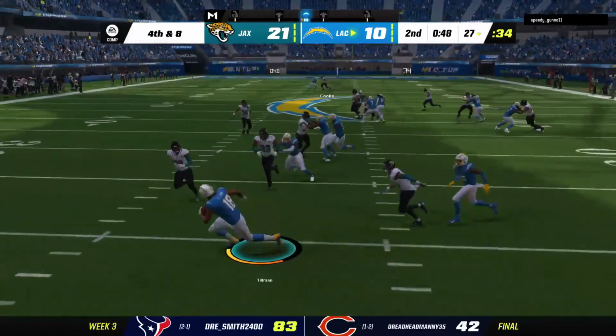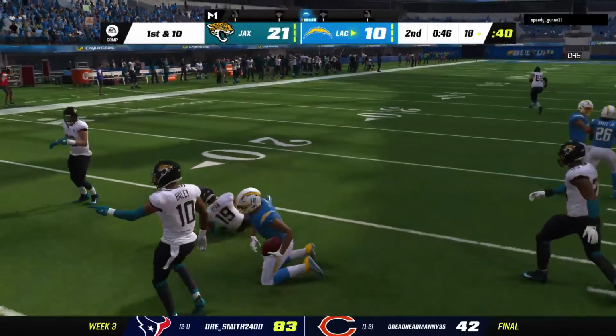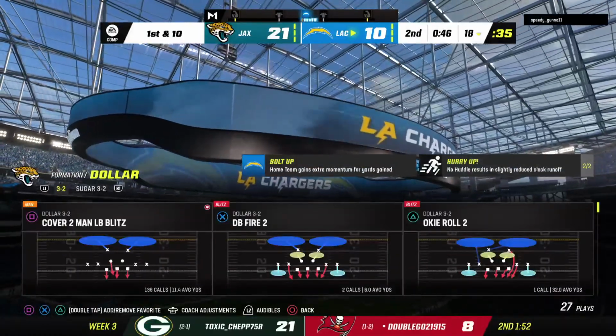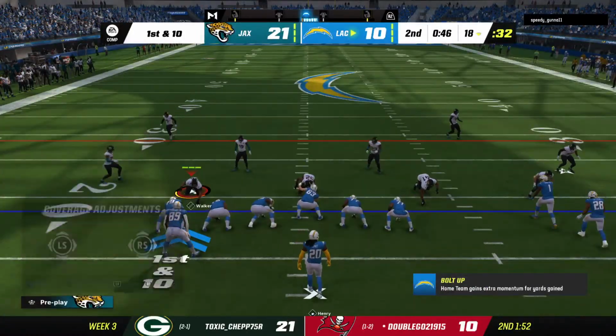This is taken at the 15. A big kick there. We'll call it 56 yards on the punt. And they will take over 1st and 10. The Charger drive about to get going.